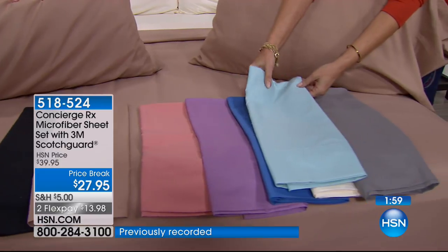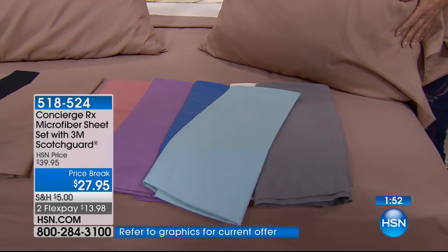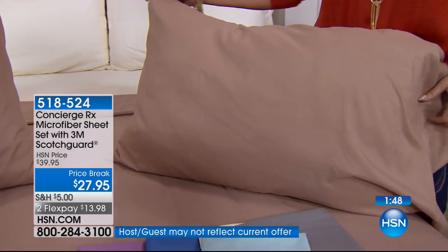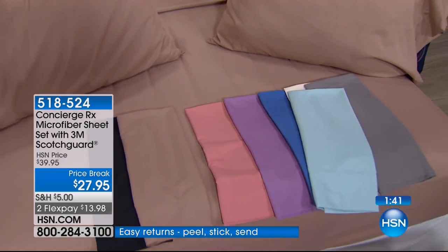If you want to put those, maybe you're getting a couple sets like we were recommending. Remember, that way you're getting four pillowcases. I know you probably have a lot of pillows on your bed. This way you've got one on your bed and a backup. Also, remember your kids' beds. This is a great set of sheets for kids, for college dorms, for teens, because it does have that stain release.